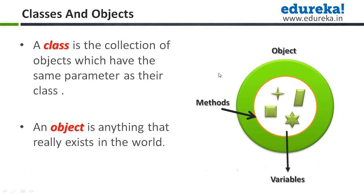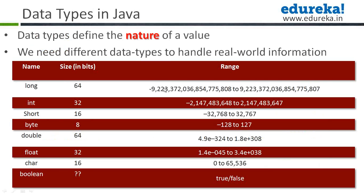Okay then, let's get back to the presentation. I come to data types in Java. Now, in the real world, you have got many kinds of values, like numbers, characters, letters, sentences. So how to use those values in your Java application, how to store those values, how to define those values in your application. For doing that, you have got data types in Java.